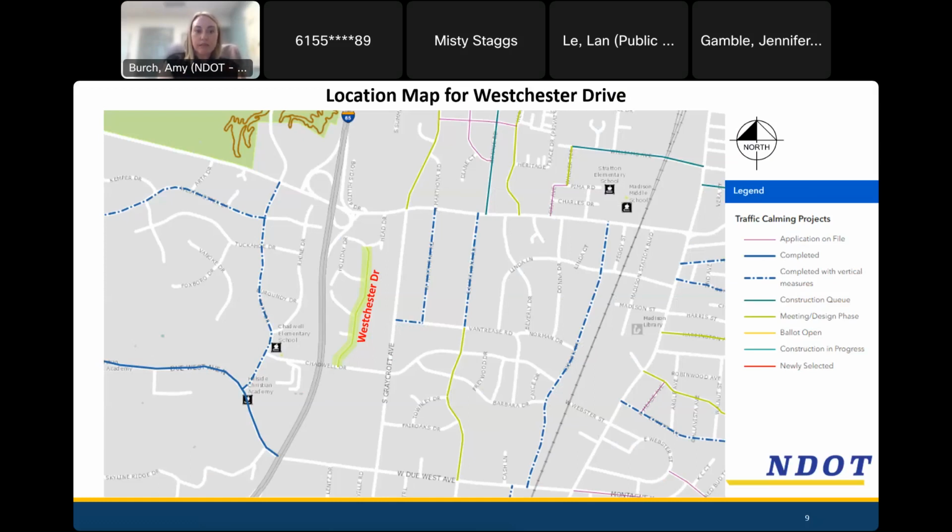have recently received traffic calming, you're probably aware of, are on the other side of Graycroft: East and West Marthona, and then on the west side of Port Drive, and then the other section of Westchester that connects between Port and Dickerson. So those have recently received some vertical measures.